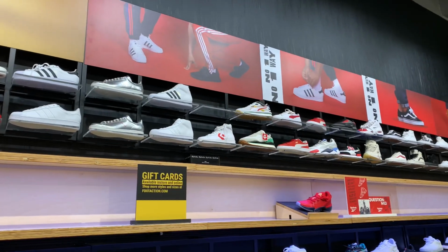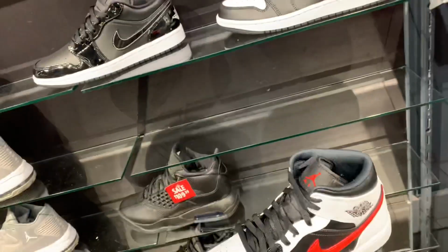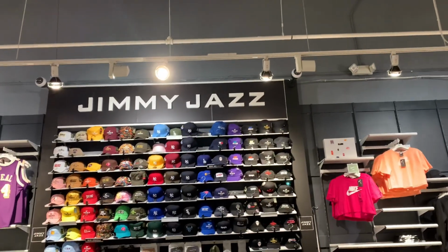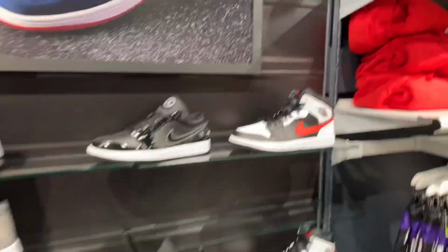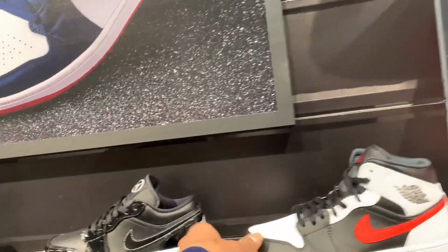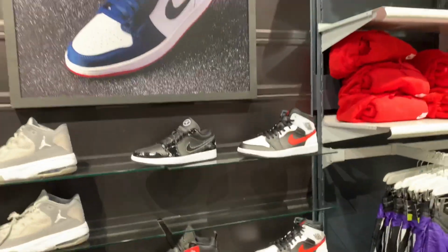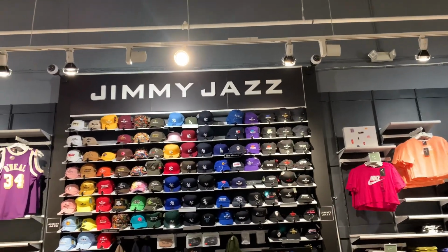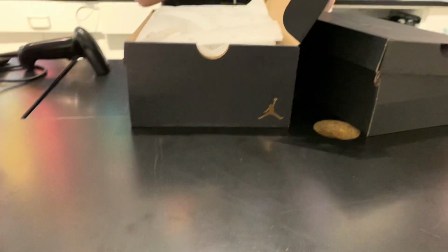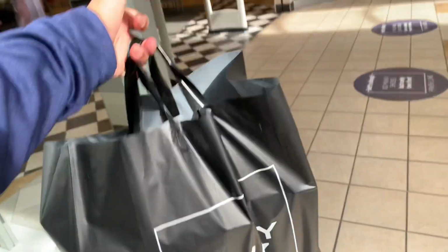Here in Foot Action, not much going on in the men's section. They got good ones here, and at Jimmy Jazz, Jordan 1 Low. Now we're going to check out the grade school to see if they got something. Nothing on grade school, just this one. I'm taking this one and the All-Star Low, but since there's a limit here at Jimmy Jazz, we are only going to get one pair each. Bag is secured at Jimmy Jazz.